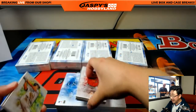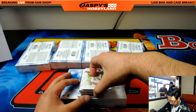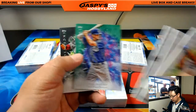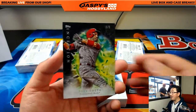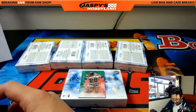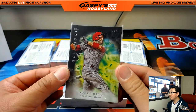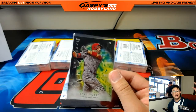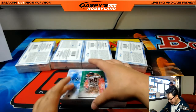Redemption coming up. The redemptions have usually been pretty nice. Good luck, everybody. There's a one of one Joey Votto base card. Nice. Reds, BA, Brandon with that one. Nice one of one. Brandon, all aboard the Big Hit Express. Woo-woo! It's a strong one right there.